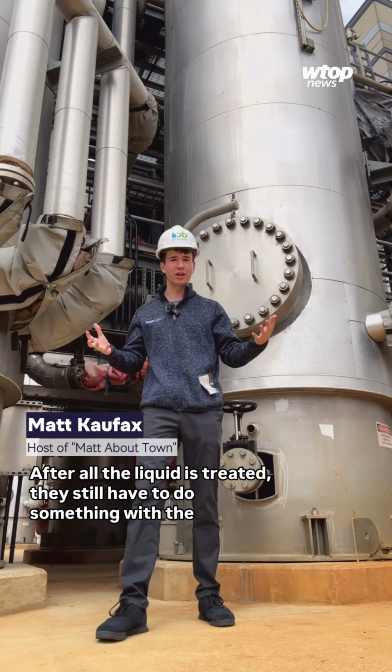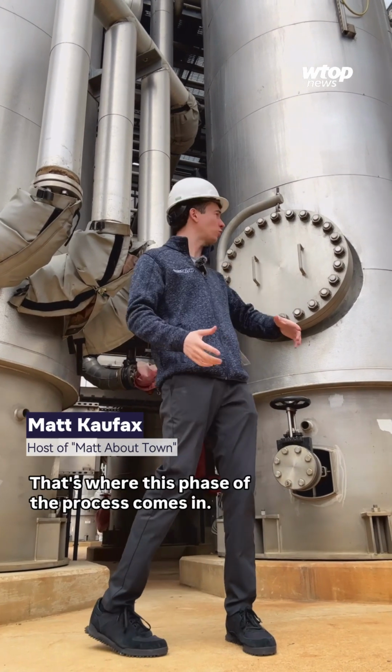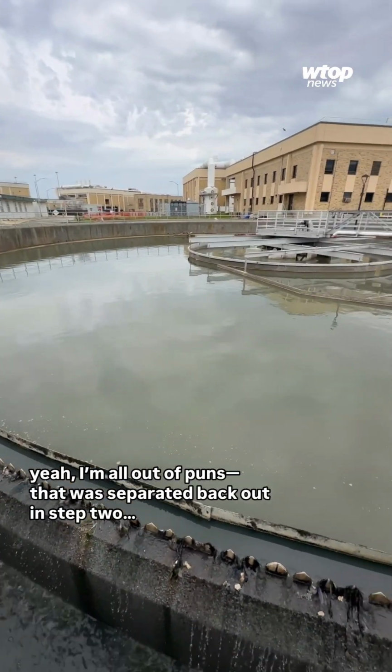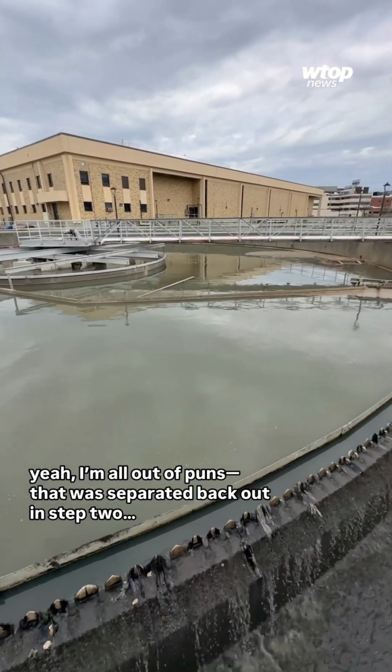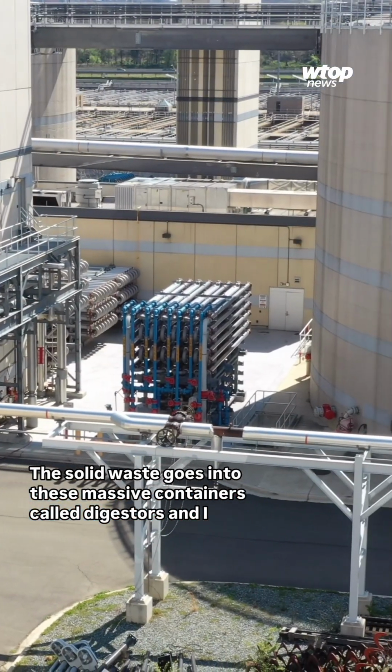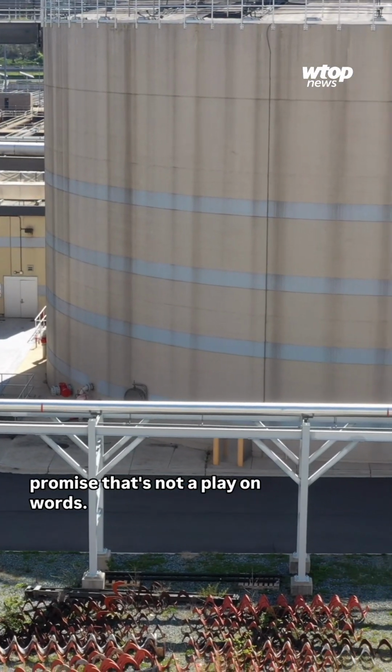After all the liquid is treated, they still have to do something with the solids. That's where this phase of the process comes in. You may have forgotten about the poop. Yeah, I'm all out of puns. That was separated back out in step 2. Sadly, I didn't. The solid waste goes into these massive containers called digesters, and I promise that's not a play on words.